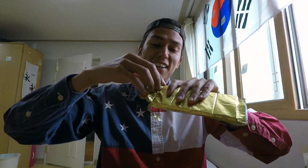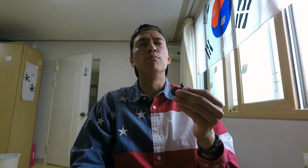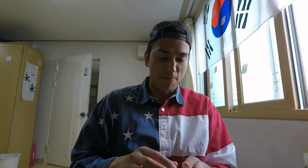Look at that. Oh yeah. Wow. That is incredible. It's got little orange chunks in it, which really are great on the taste buds. It's amazing. Wow. It definitely blows this little French Korean convenience store chocolate out of the ballpark. Incredible. Just look at this comparison here.